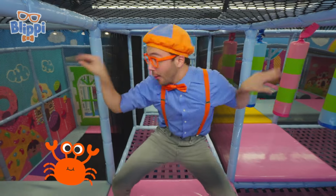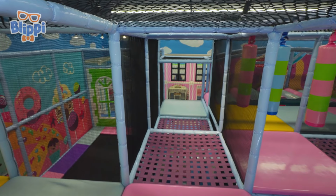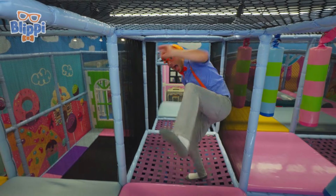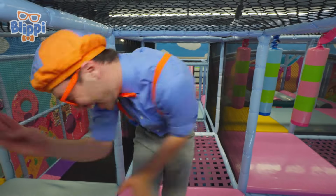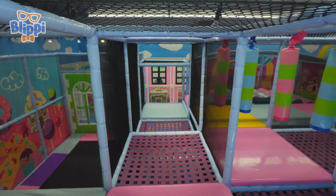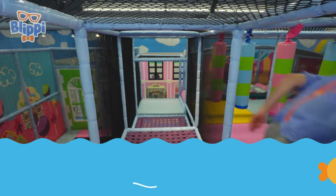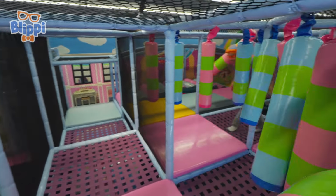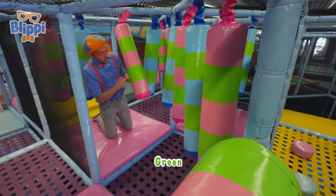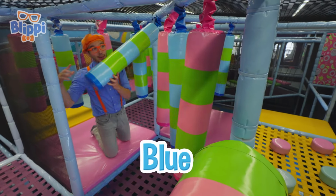I'm a crab! Woo! Look at me go! Slow motion! Whoa! Whoa! Oh, it looks like we're in the ocean! Huh, we better swim! Here we go! Whoa! What are these? Look at how colorful it is! Look at this! You have the color green, the color pink, and ooh, the color blue!